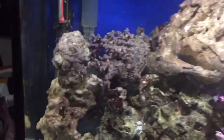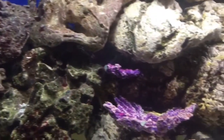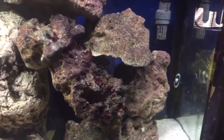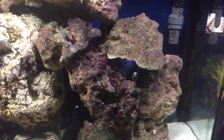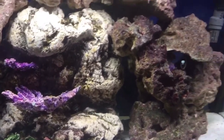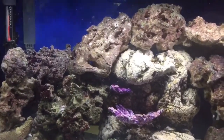This tank does have some aptasia in it, which is unfortunate, but that's part and parcel to having the live rock. There are bristleworms in this tank too. I see them from time to time, but they keep the sand dug up pretty good, so they're not a bad thing. Everybody's being very camera shy.